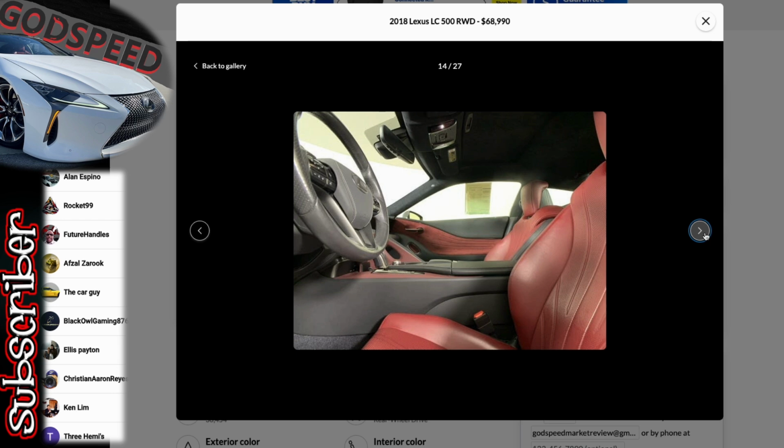Obviously, we've got that nice Rioja red interior. This is the touring package. Now, I know a lot of people have talked about the sports seats versus the touring seats and how much more comfortable the touring package feels. So I think for those of you who are looking to get the most comfortable seat, right, with the least amount of bolstering on it, this touring package absolutely is going to go for you.